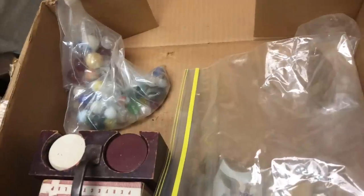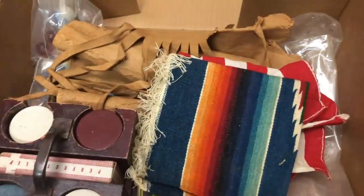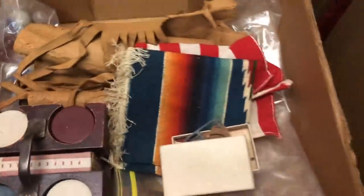So this box is interesting. I'm actually going to put this aside since everything's a little bit older. A couple things I might look up really quick. Those pens, those are like good little eBay lots. The marbles is probably the best thing, you're ever guessing. If you guys know something I don't know, let me know. But I still don't think this is from the Indian store.